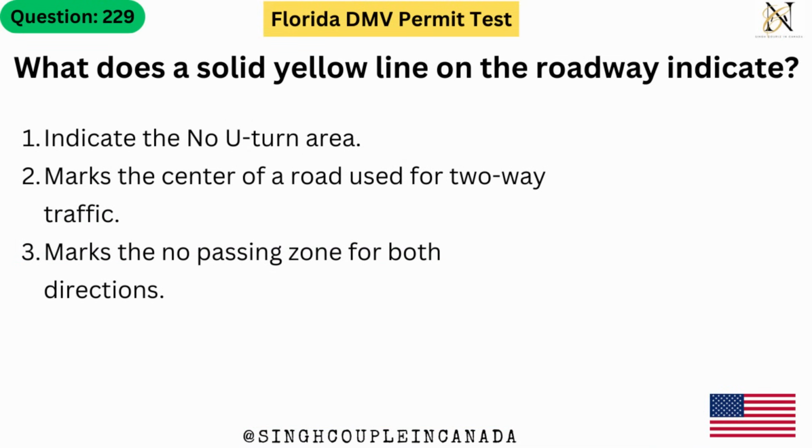What does a solid yellow line on the roadway indicate? 1. Indicate the no U-turn area. 2. Marks the center of a road used for two-way traffic. 3. Marks the no passing zone for both directions.